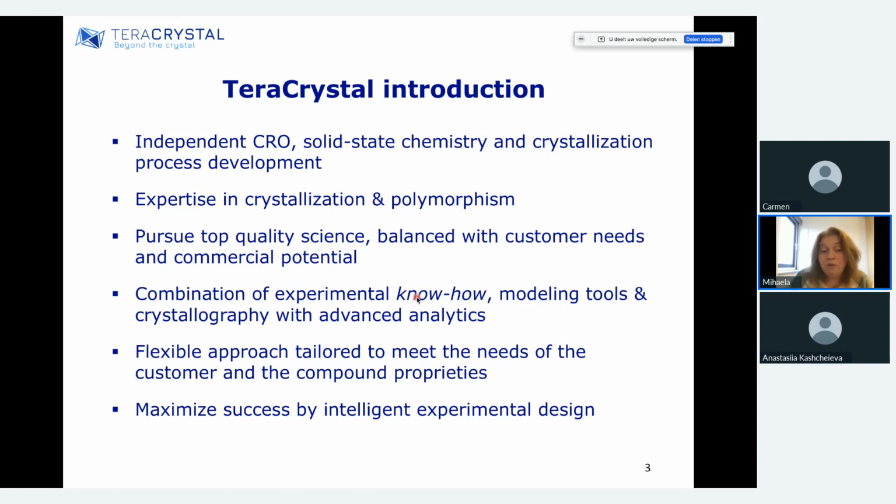So in each and every project, we target a flexible approach, and we try to tailor it as much as possible to the needs of the customer, but also to the properties of each and every compound. And last but not least, our philosophy is to maximize success by intelligent experimental design. And basically, this combines all what I've said before, combining all our knowledge and all our expertise in getting success for our customers and creating value for them.